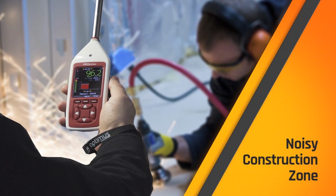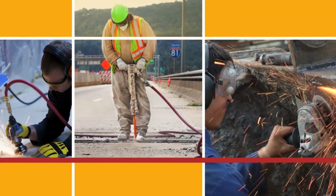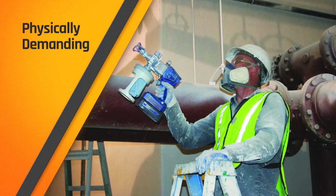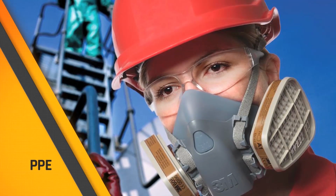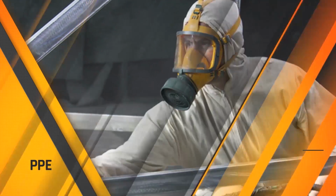Industrial coating application specialists usually work in noisy factories or construction environments. Most of their time is spent standing or bent over. Protective clothing, such as respirators and goggles, must be worn when handling hazardous materials.